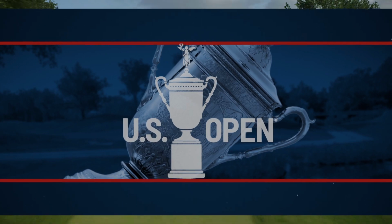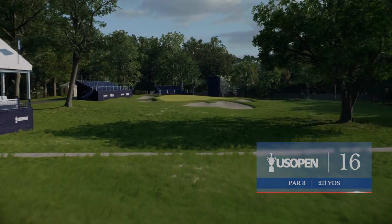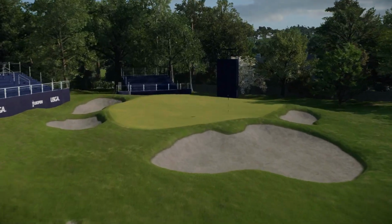Now to the last par 3 of the day. It is the 16th, 211 yards, 4 greenside bunkers, and you can see those mature trees. This is a good old-fashioned par 3.